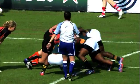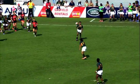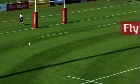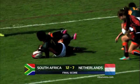Ominous signs in New Zealand's scoreline, but the other quarterfinals far tighter. South Africa faced the Netherlands. Quick thinking by Tash Hofmeister, exploiting space in behind the Dutch line for pacey Primrose Gadu to score the crucial try.